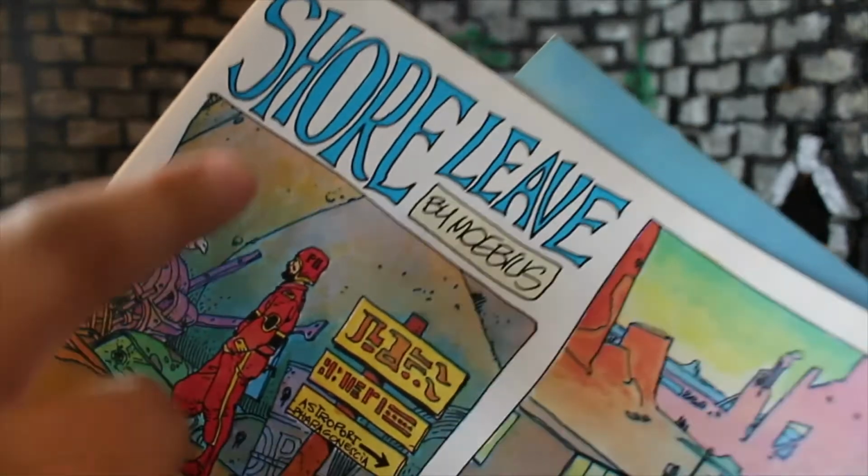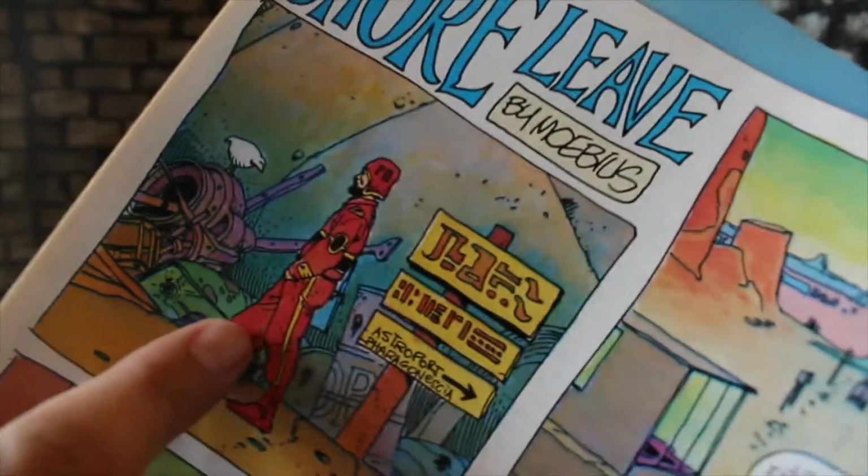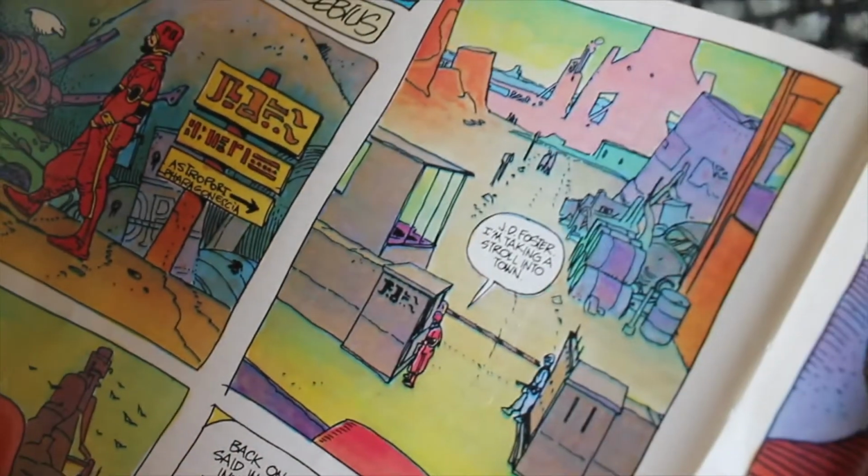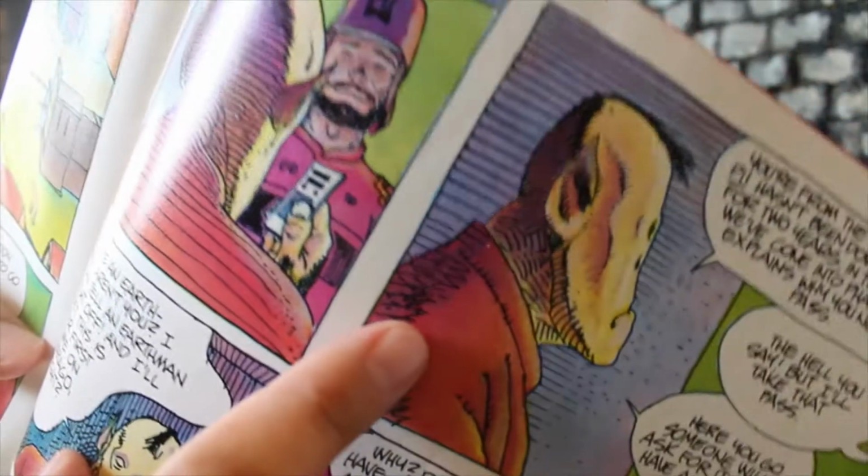Shore Leave by Moebius. You get this guy, he's a soldier, P-11, and he is leaving his military barracks for a shore leave, and he's going to meet the locals, the aliens on this planet, who all kind of look like that there. But it kind of is a commentary on leaving what you know and going to see a strange new culture.